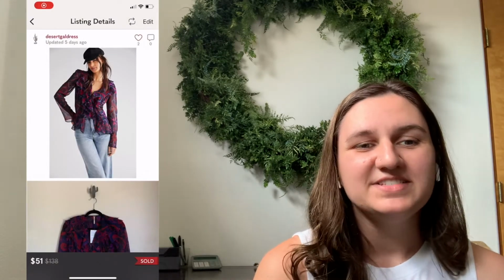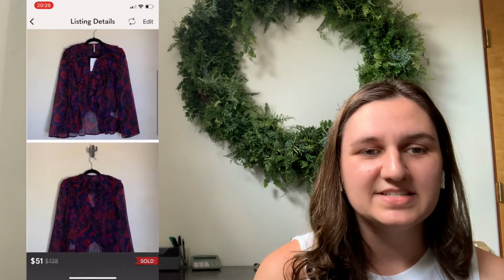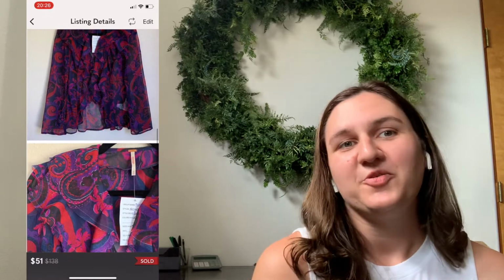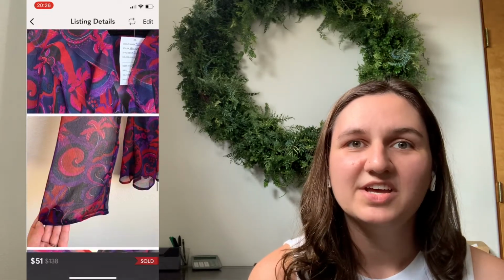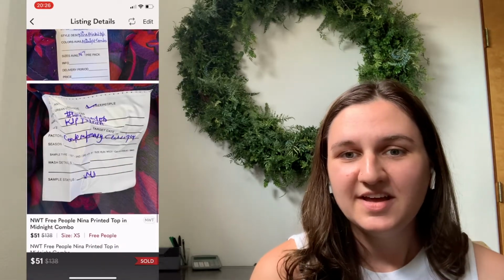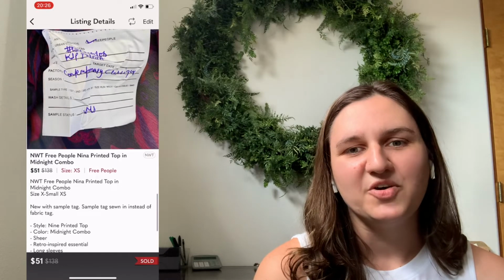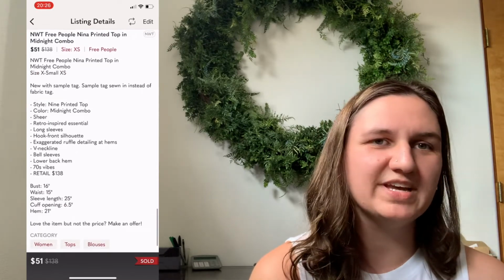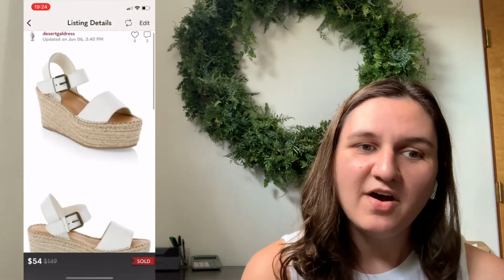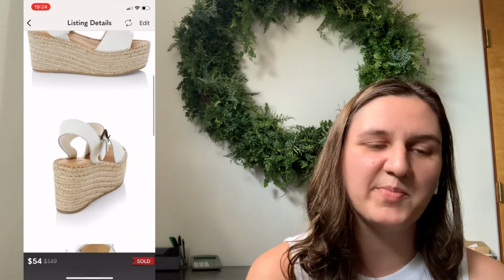Number 5 is this new with tags Free People top. It is the Nina style, and the colorway is the Midnight Combo. This was a very retro 70s style that I loved. I listed it on June 1st and it sold August 9th, so it took 69 days to sell. It wasn't getting much attention. I had it priced a little high, so I dropped the price a couple days before it sold, and then it did sell quickly after that. It sold for $51 via offer. I paid $9.50, so I made a profit of $31.30.